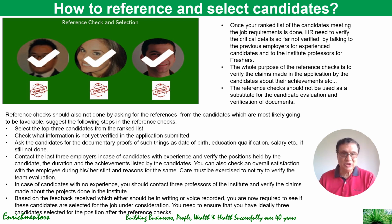You need to select the top 3 candidates from your ranked list. Check what information is not yet verified in the application. Ask the candidate for documentary proof of such things. Contact the last 3 employers in case of candidates with experience and verify the position held by the candidate, duration, achievements listed, strengths and weaknesses, overall satisfaction. With no experience, you need to go back and talk to 3 professors. So 3 people are important.